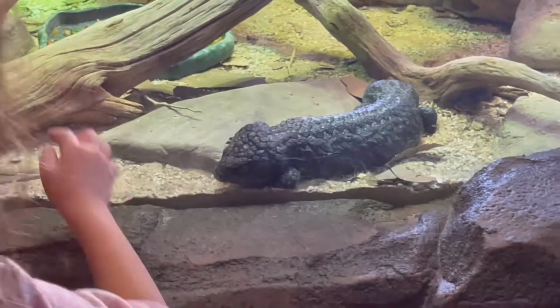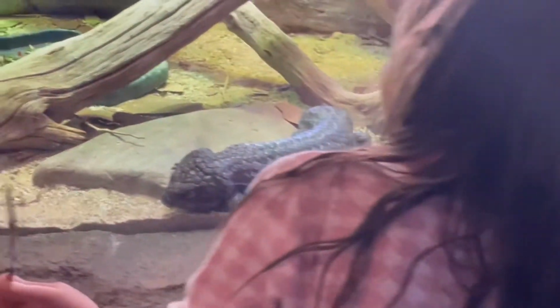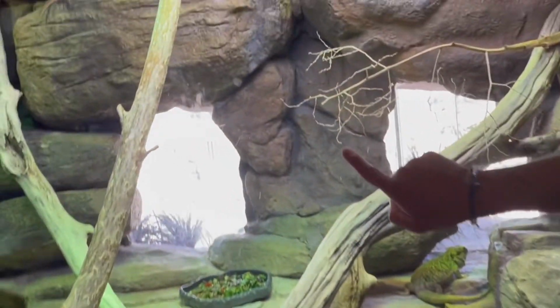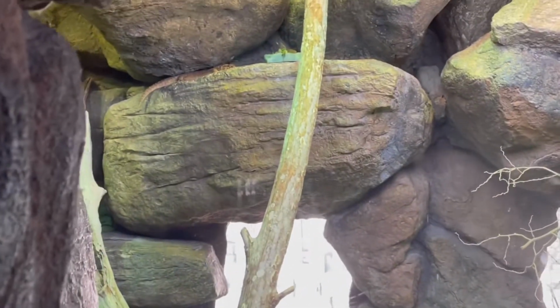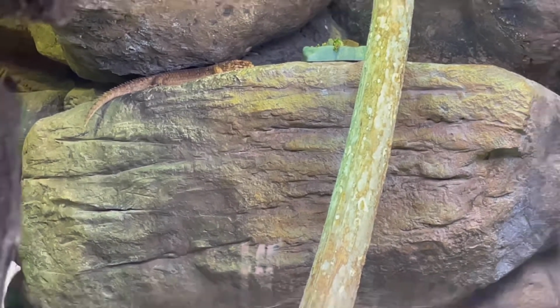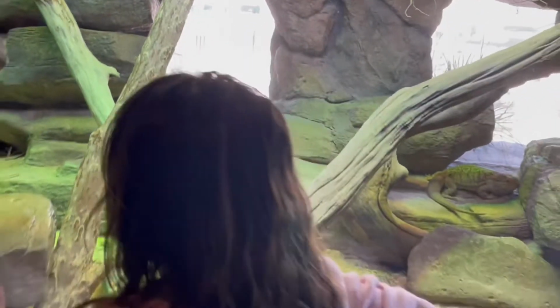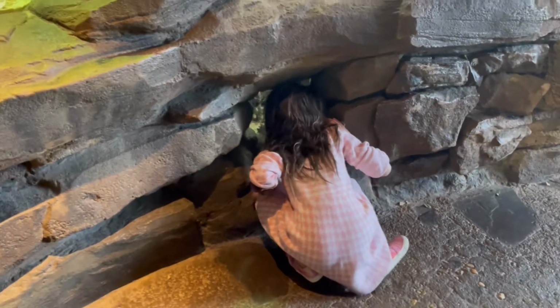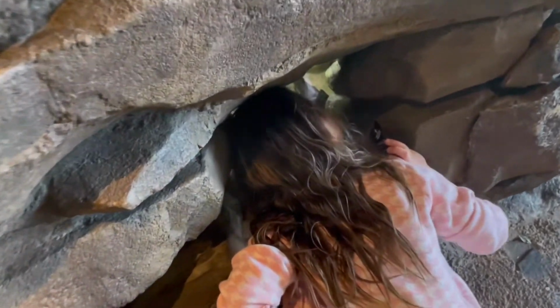Wait, are both of these part of the same one? It looks like it, but there's some glass dividing them so we can keep them separate. There's a bearded dragon back here. And if you look all the way up on that rock, you see that tail hanging down? That's a Hosmer skink. On this big middle rock in the middle, there's a gecko in there somewhere.